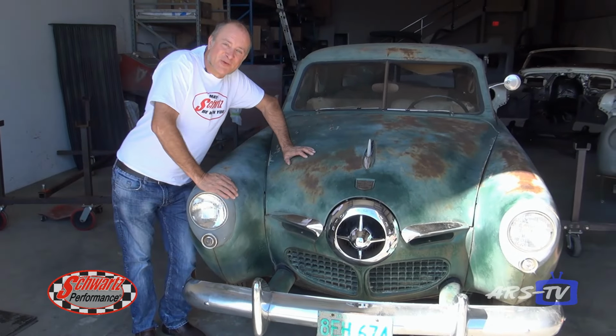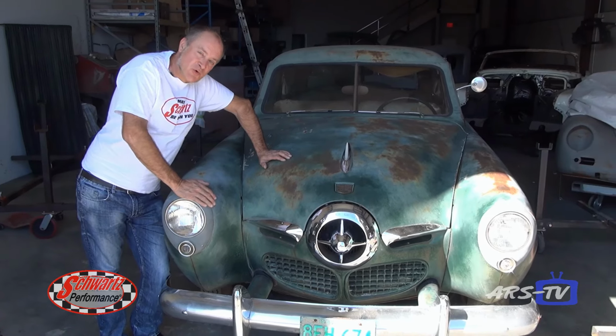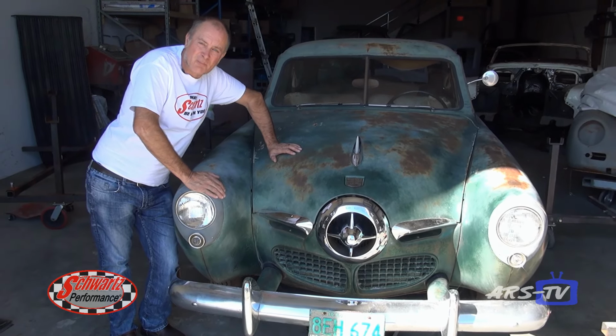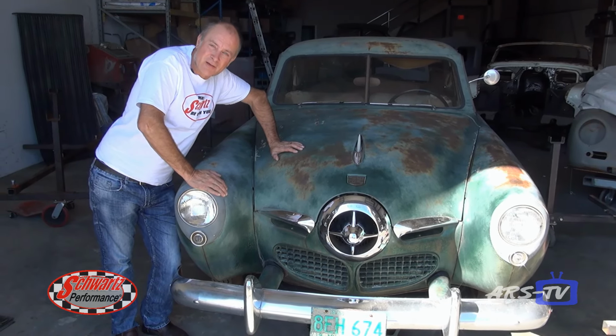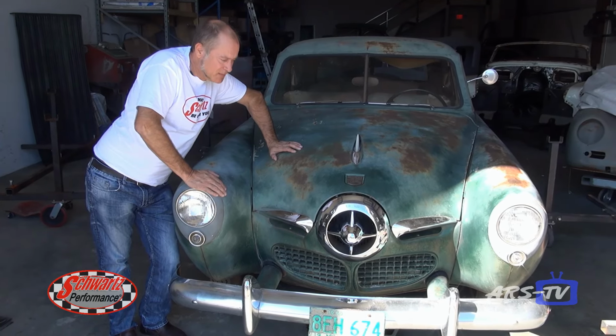I'm really excited about this project. A 1950 Studebaker Champion. The cool story is my uncle, Helge Hansen, and his brother Oscar Hansen bought this car brand new in 1950 from Erickson's Garage in Kelliher, Minnesota, a Studebaker dealer in the area at the time.